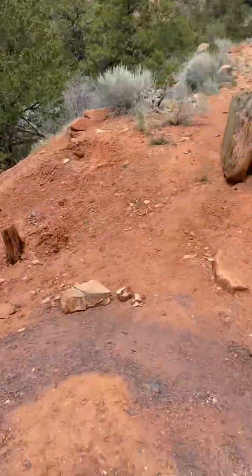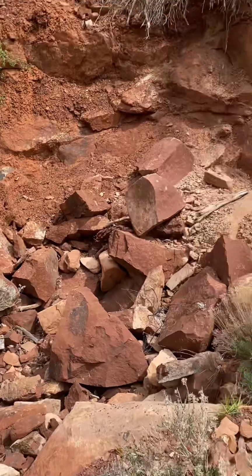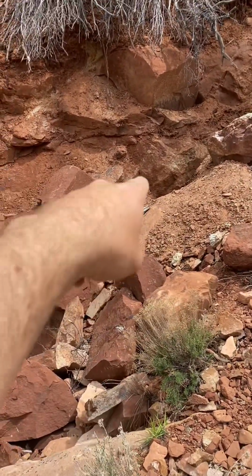Well, I think we've made it to the main spot. It's pretty nice here. There's a lot of fluorite coming out of those holes in the ground that people are digging.